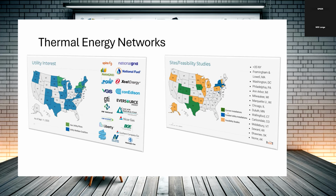So if a gas company can see a way to do this and make money and actually relieve themselves of any risk associated with pumping high pressure gas, that's a good solution. So it's not just in Vermont or California. In fact, it's not in California, but in other places like Colorado and Texas, Pennsylvania. Very interesting. So even in fossil fuel producing states, this is an attractive option, thermal energy networks.